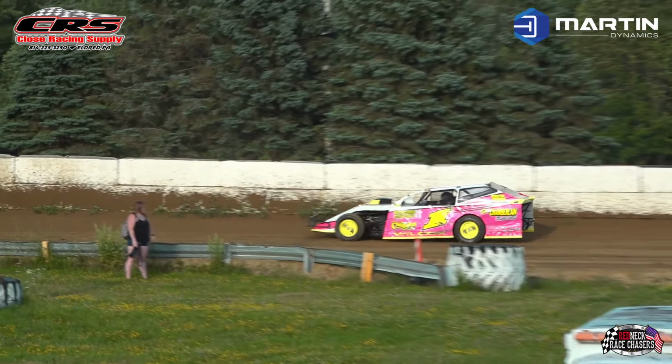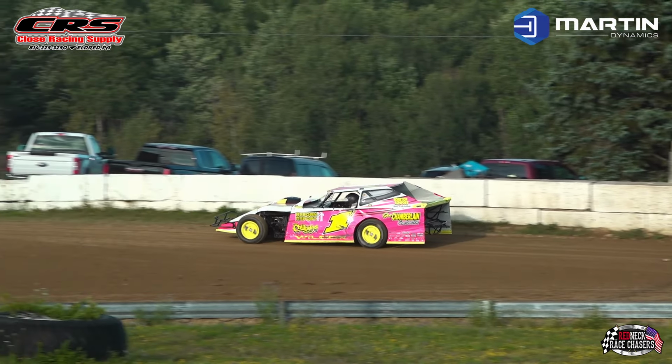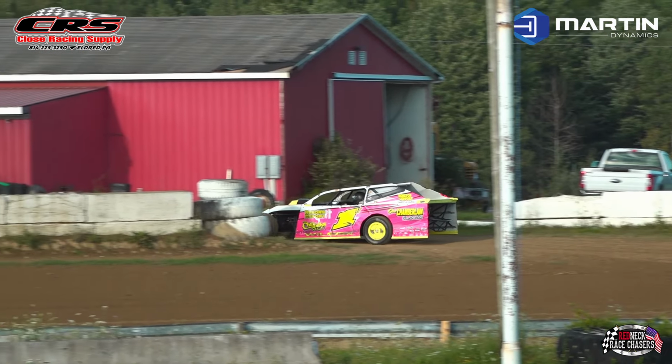And we only have 8 Rush Pro mods here tonight. But folks, I can tell you, we have some of the best Rush Pro mods that are in the class. And they're here tonight.